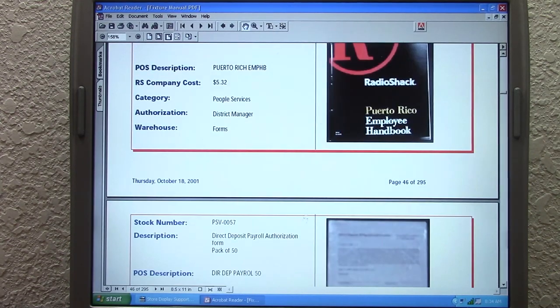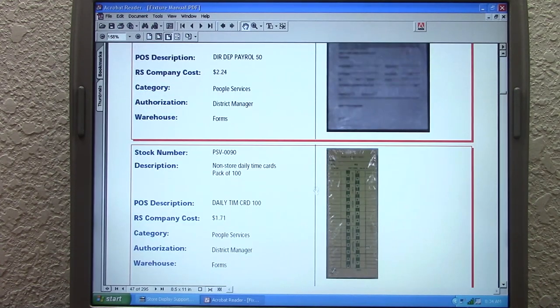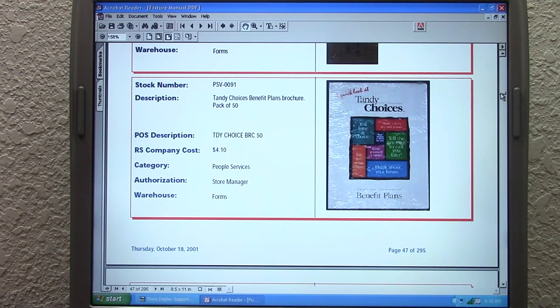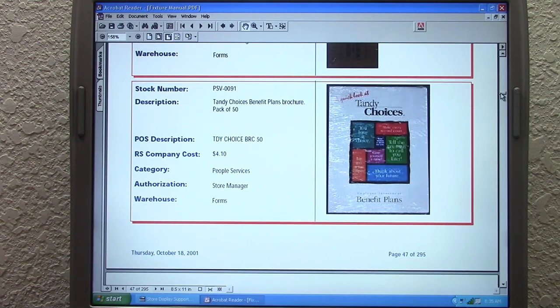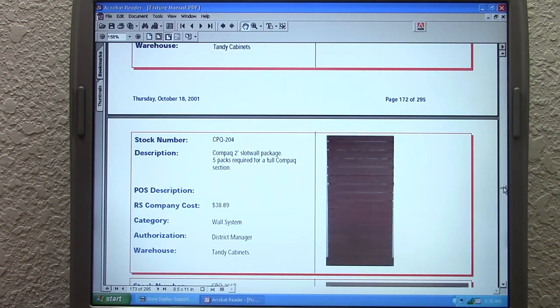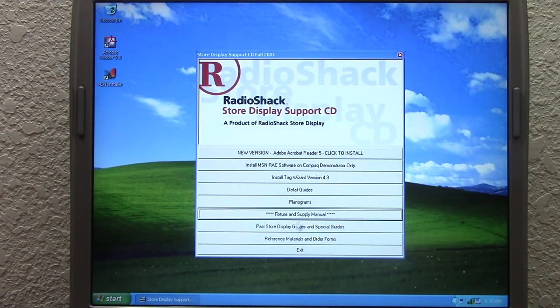Puerto Rico employee handbook, so if you were an employee in Puerto Rico. Direct deposit payroll authorization. So it's got everything categorized. Yeah, I don't think this is going to be anything like, this is how much we pay for a compact computer, this is how much it costs the company. I think this is just store items, like fixtures. You see we got shelving fixtures, there was a power strip there. Pretty cool, we'll close out of that.